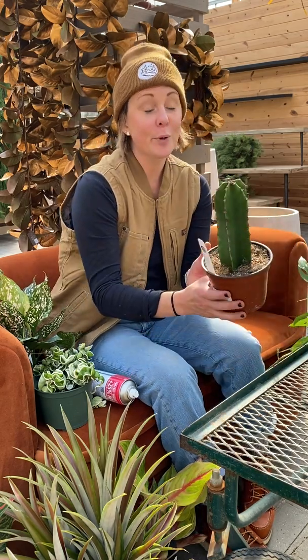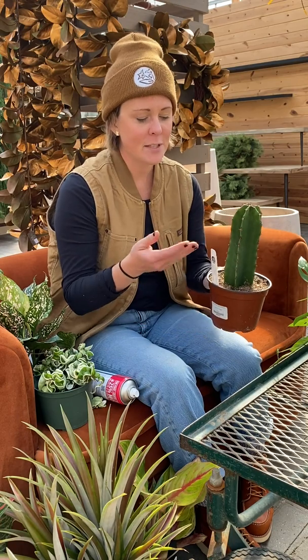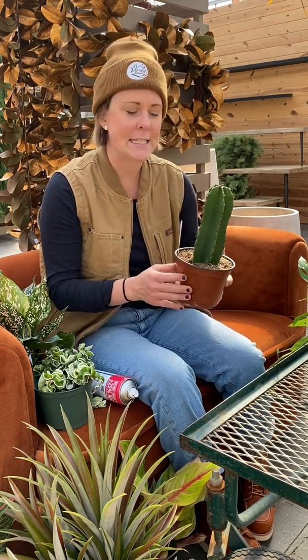This is the Peruvian Cactus, kind of a smaller form. We have the larger size as well. This is a really affordable way to get started with the Peruvian Cactus, which is really hot on the plant scene right now. It's the Cereus peruvianus, and it's seriously cool.